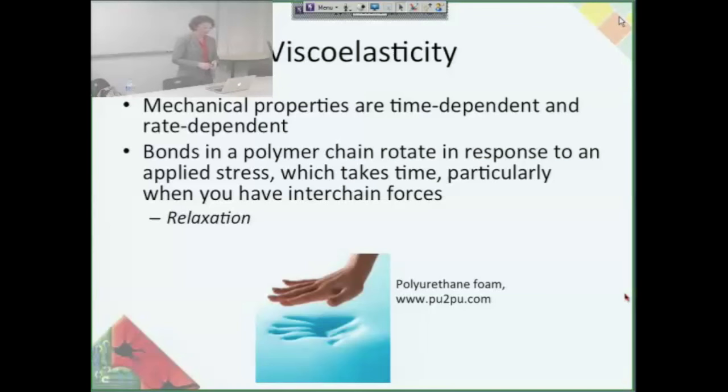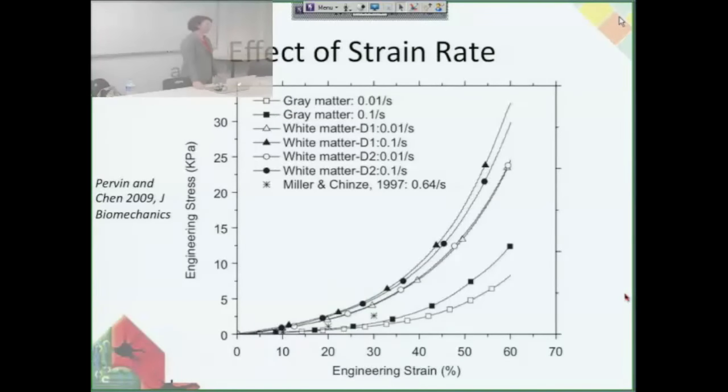So we talked about this, when you have polymers that are wrapped up together, if you pull on them, first of all, the bonds have to rotate, which takes time. You multiply that by how many times it happened. And they're also interacting with other chains around them, which is also going to increase the time. And so that is the time scale of motion. That's why mechanical properties are time-dependent. And they're also rate dependent, so we can look at this empirically.